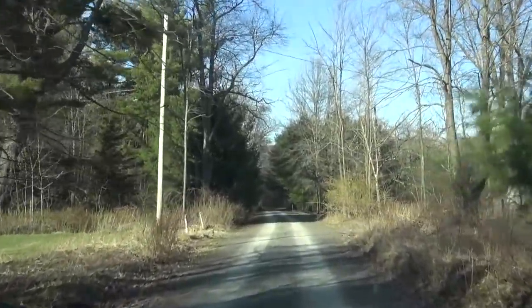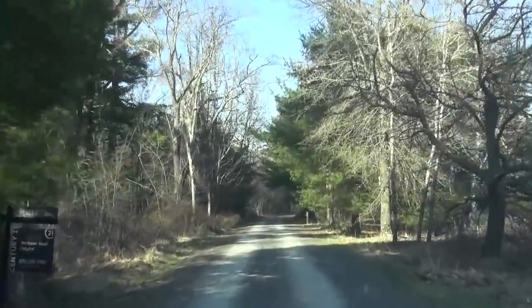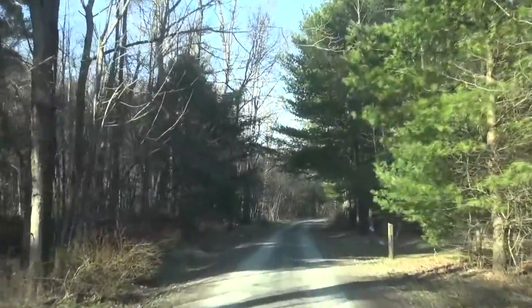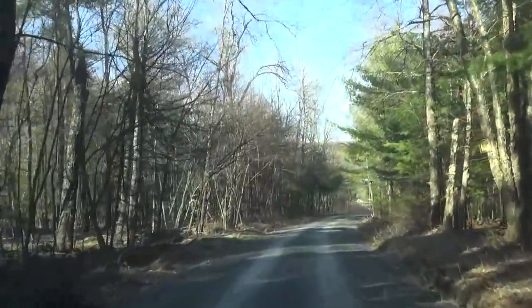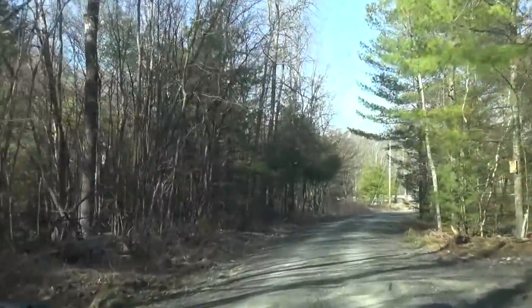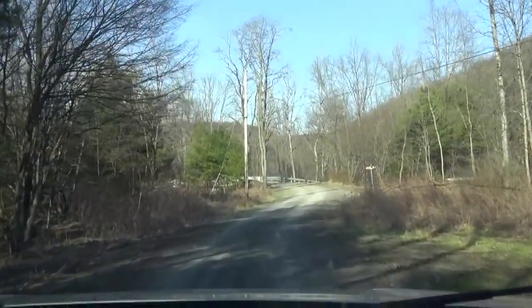Back on some flat ground now again. Again, I can't say it enough. We're back on private property now. This whole valley of Lakeland is private property. There's a long story behind that, which we won't talk about here.